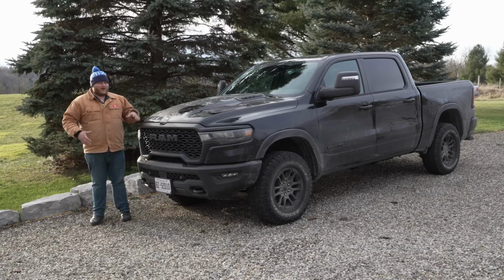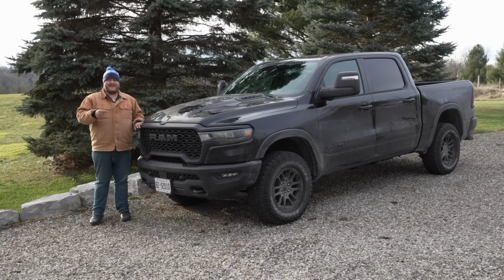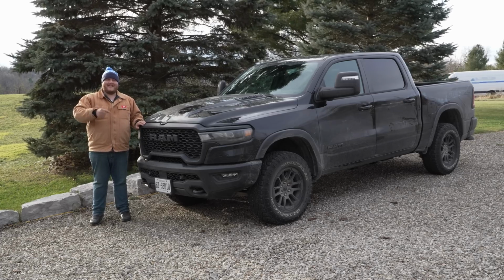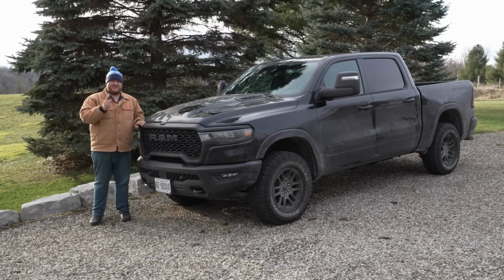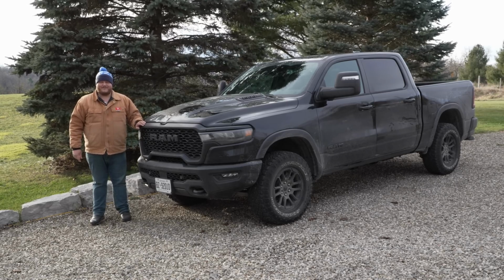And right now, we're going to talk about the redesigned Ram 1500. This thing has a brand new power plant, and as I'm sure you heard, it ditched the V8. So what are our thoughts on this new Ram? And is this new engine really good enough to make it Truck of the Year? Let's dive into all of that right now.